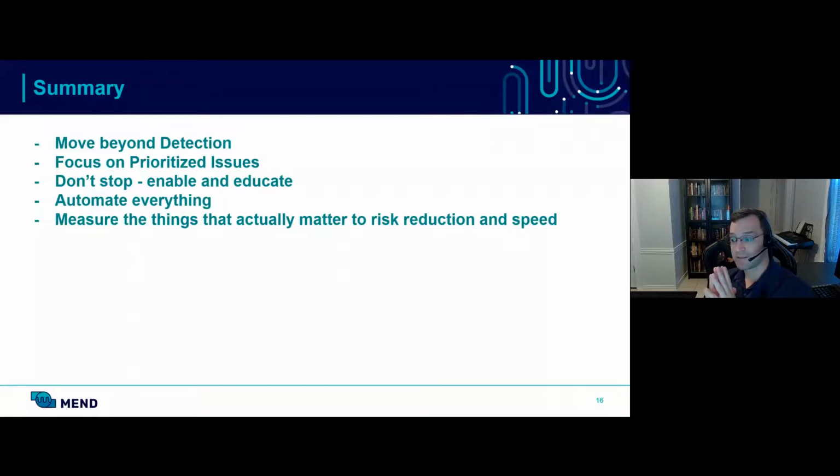Don't stop development. Enable them, educate them, reduce those interrupts. Automate everything you can: dependency updates, fix suggestions, issue creation. I still see too many people manually creating security issues in Jira. There's a million ways to hook every tool into Jira. Automate everything. But anything you automate, measure, because you want the credit. You not only want the credit, it'll help you actually achieve your goals. So measure the things that actually matter to risk reduction and speed.